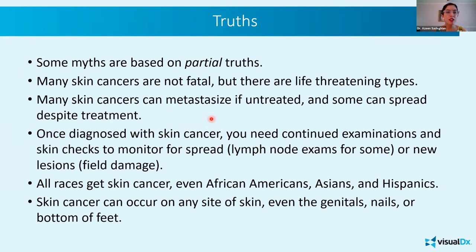Also, if somebody's ever been diagnosed with a skin cancer, there are many situations where we need to continue examinations and skin checks to monitor for spread. So we will check lymph nodes during our skin checks if somebody's had a higher risk skin cancer. They're also at higher risk of developing other cancerous lesions because of something called field damage. This is more the case for our UV-induced skin cancers. And so anyone who's ever had a diagnosis of skin cancer should always have a routine skin check.